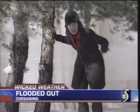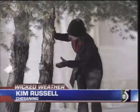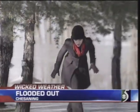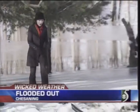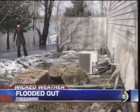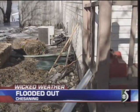You can see just how high the water got by these watermarks on this tree and these strange ice formations, plus the solid sheet of ice left on their lawn from the water going up. It's kind of slippery and hard to walk on. The water got so high it poured right in, busting out their basement window.